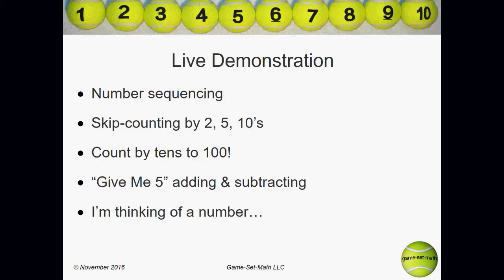The games use active listening skills. Parents and children work together, talking back and forth, verbalizing. And then finally, kinesthetic. Each game that I'll show you uses action, it's hands-on, uses some hand-eye coordination and movement. And the bottom line of all these games, which my set, the Game Set Math set, includes over 15 games for parents and children, is that it makes math very, very fun. So let's begin with a live demonstration. Oh, great.